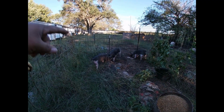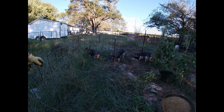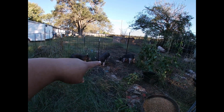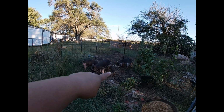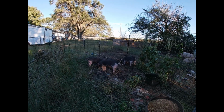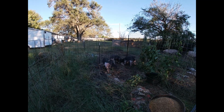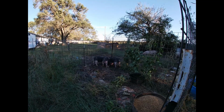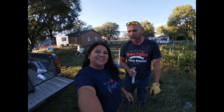That's all crazy eyes over there. You see his eyes? It's so funny that they are rooting over there where there's nothing, but that's where we had the onions. Look at him. Oh yeah, finding those onions. They're so cute.